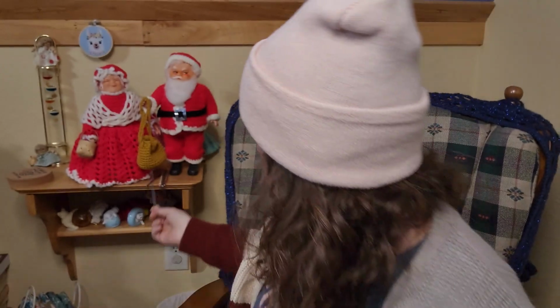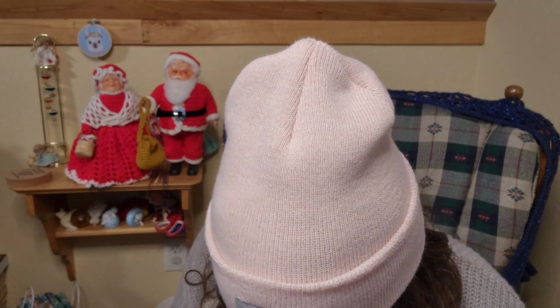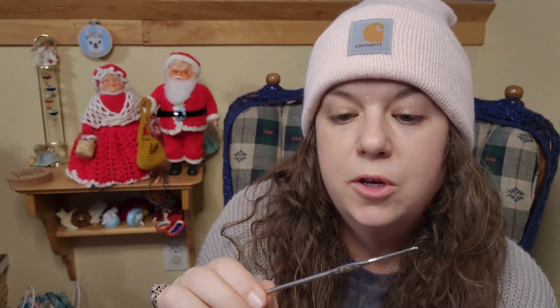Then we have a size 7 Susan Bates. Then we have an old boy. That's a size 11. Teeny tiny. I wish they put the millimeters on the hooks. It's so easy on these old steel crochet hooks to get confused because some things say they're one size, other things say they're another size. It gets confusing, but it's a tiny little boy.